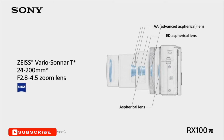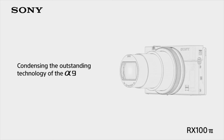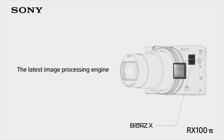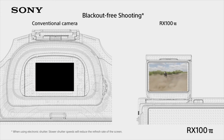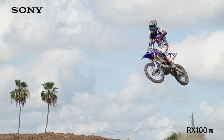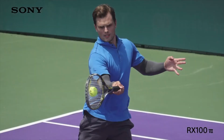The RX100 Mark VII obtains Sony's class-leading hybrid AF system, which sports the fastest focusing of all compact cameras at just 0.02 seconds. But it also boasts real-time autofocusing, which provides advanced eye detection for humans and animals. Additionally, it inherits some of the flagship capabilities from the Sony A9, namely its sensor, which makes 60 calculations per second, producing 20 frames per second bursts with autofocus, or 90 frames per second without, or 1000 frames per second using the high frame rate mode. And these speeds make capturing decisive moments a complete afterthought.